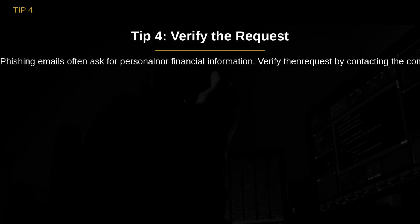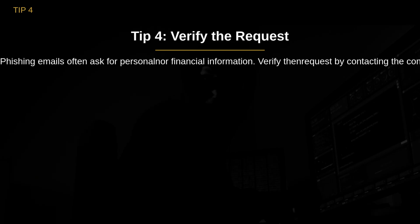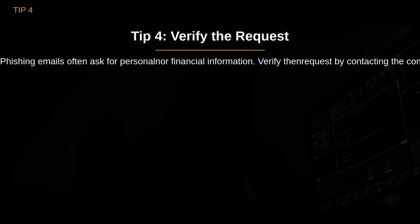Phishing emails often ask for personal or financial information. Verify the request by contacting the company directly. Legitimate companies will not ask for sensitive information via email. Be cautious of emails that ask for your login credentials or financial information.